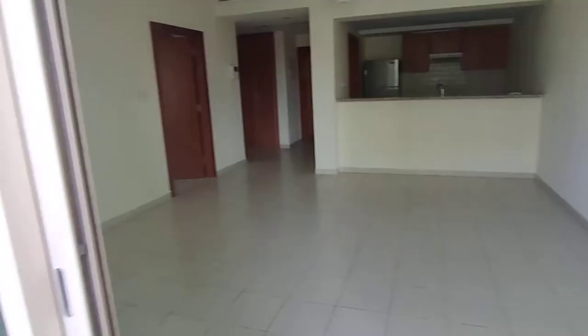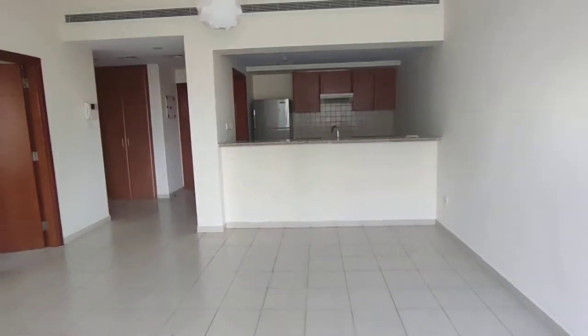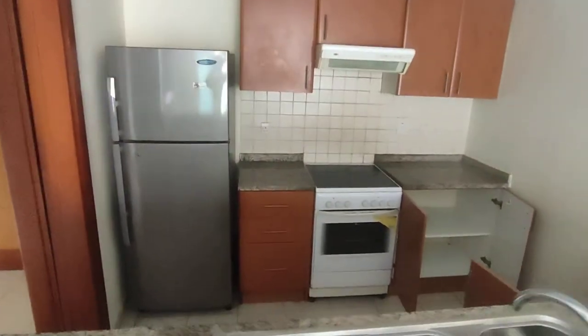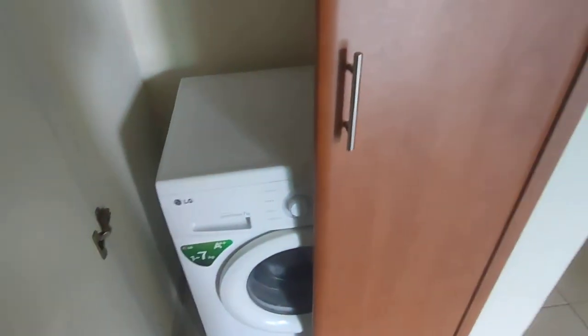It's for all accessible, and this is one bedroom apartment, and this one you have kitchen with appliances. This is dishwasher. See, this is dishwasher. And this is a fridge you have. Cooker is electronic, and this space you have for the cloth washing machine.